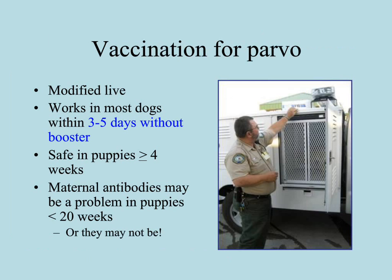Vaccination for parvo, as I said, we use a modified live virus. It works in most dogs within 3 to 5 days, without a booster. That's one of the things I'll talk about when I'm talking about puppies, but people often use that word booster. That word is actually left over from when we used to use killed vaccine products. So we do recommend revaccination, and we'll talk about that. But with a modified live vaccine, when you give the vaccine, in most cases that vaccine either immunizes or it's blocked in some way, but we never really give a booster. And I'll talk about that again as I show you how things work in puppies.